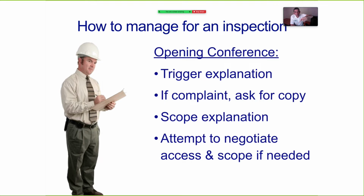Walk them outdoors all the way back to that back door. Bring them in, show them where that specific hazard is, and then walk them back out the back door and outside. They understand that. They know that you can do that and it's okay to do that. So when they tell you what the scope is and what the issue is, you try to negotiate with them for access to your facility if you can, because that could help prevent the inspection from being expanded.